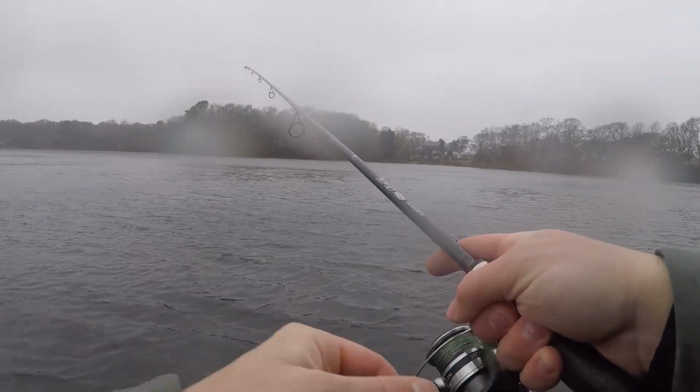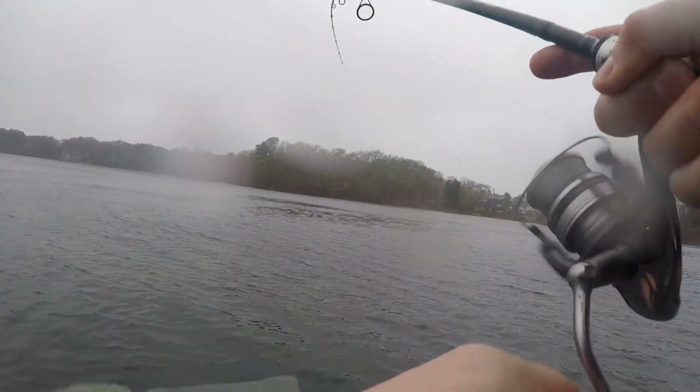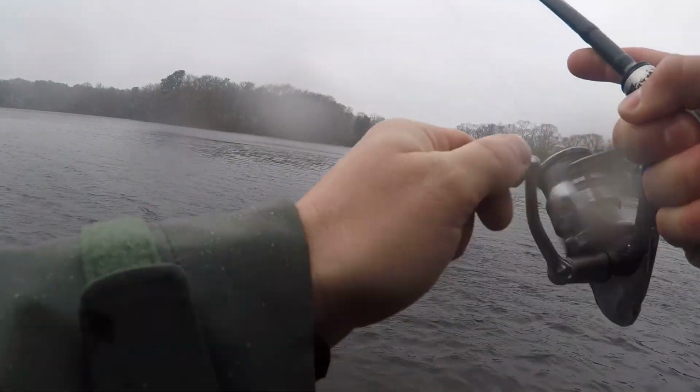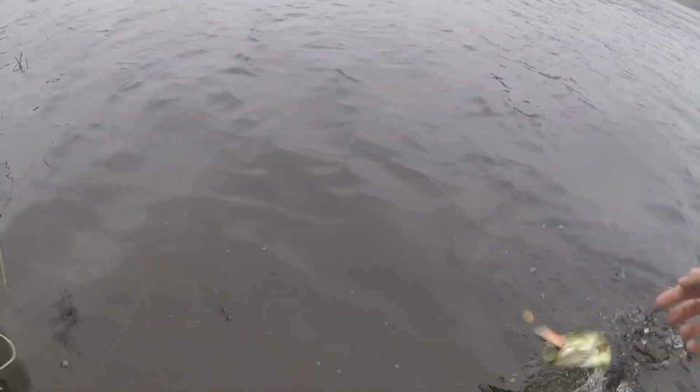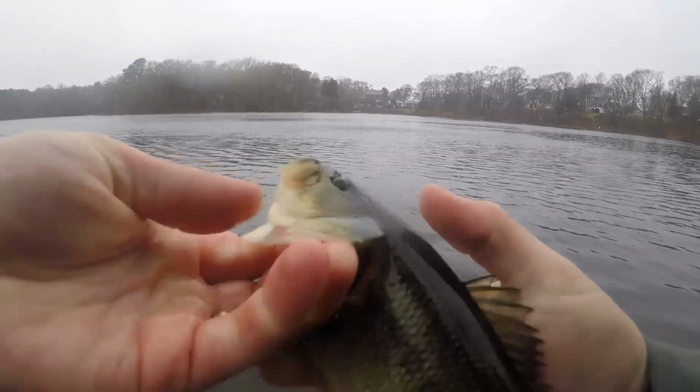See, I'm not really... Oh, there we go. Wow. That didn't take long. First cast. And he's not a big one. A lot of times these days can be more quantity than quality. But if you're lucky, you weed through enough of these little guys. Man, he really wanted it.